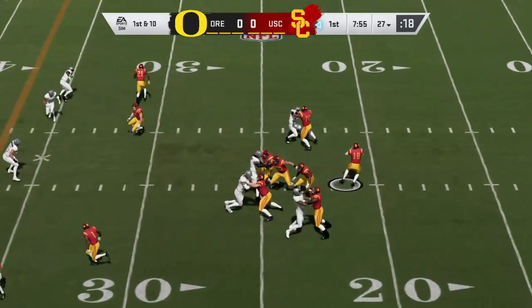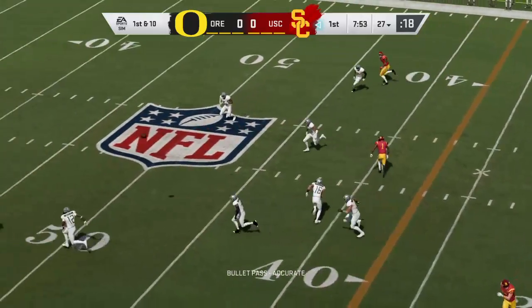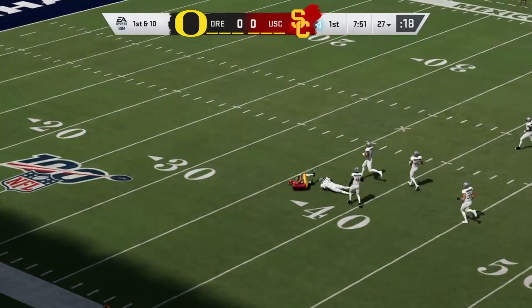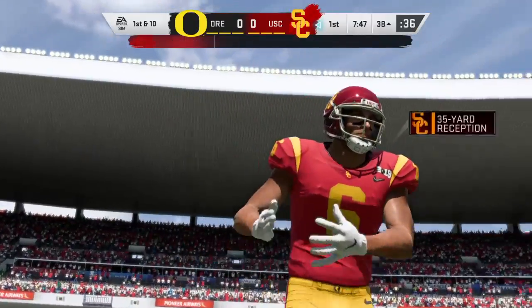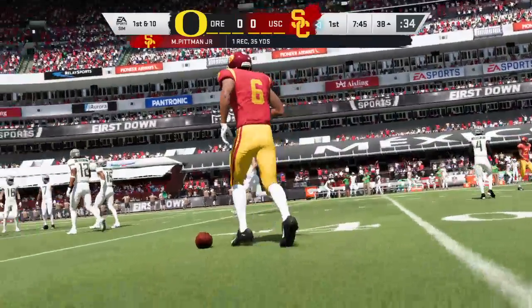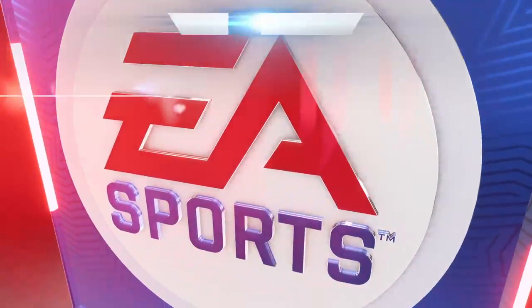On 1st and 10, Daniels. And he's going to take it. Oh, this is taken in. It's complete. And able to rip off a big chunk of yardage before being dropped inside the 40. It's a gain of 35.